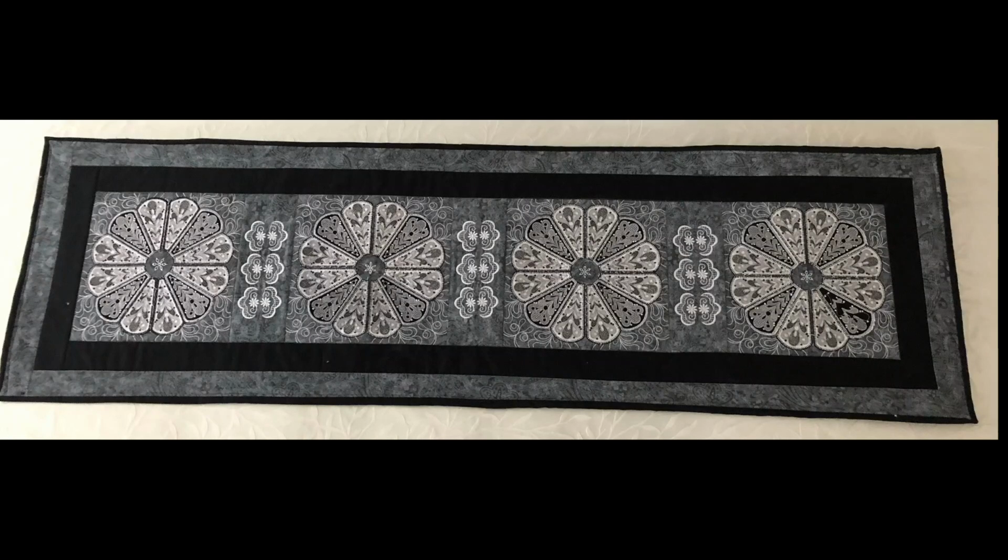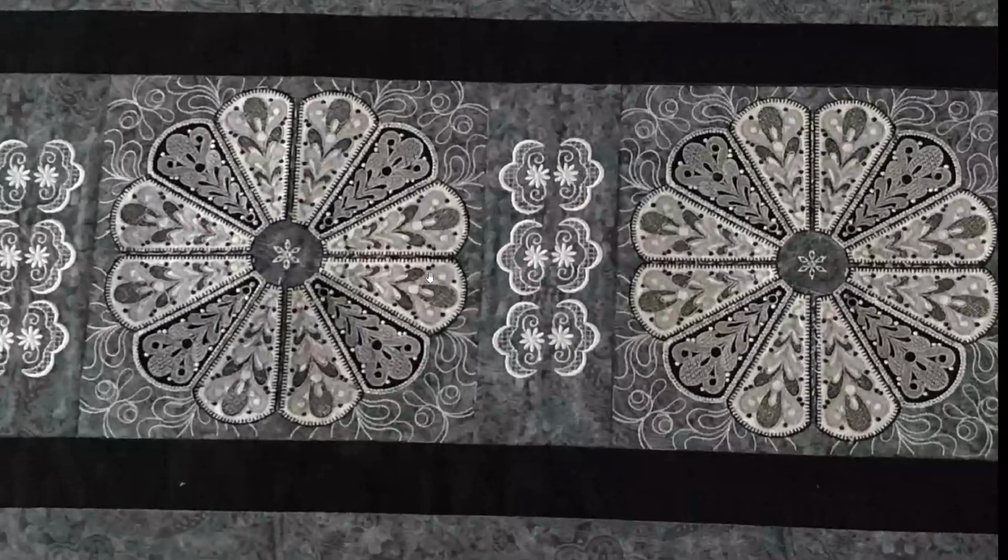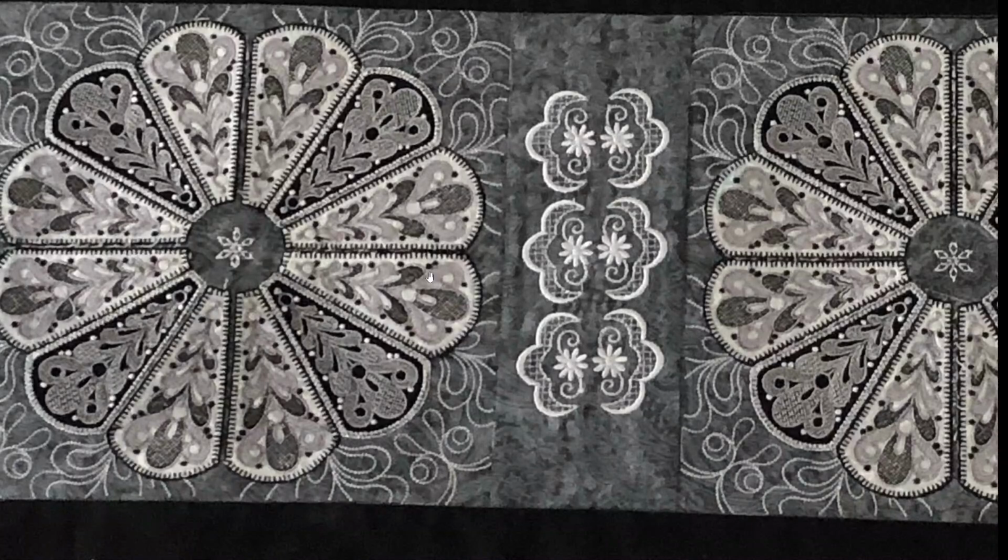Now, this one did take quite a long time to do. It is a combination of some applique, but most of it is embroidered. So if you look at one of these squares, and this is called a Dresden pattern, let me get up a little bit closer here. You can see the intricacy of the embroidery that happens in each one of these pieces. You lay down a piece of fabric in between the lines that the machine will stitch out for you as a guide, and then it does all the rest of this.